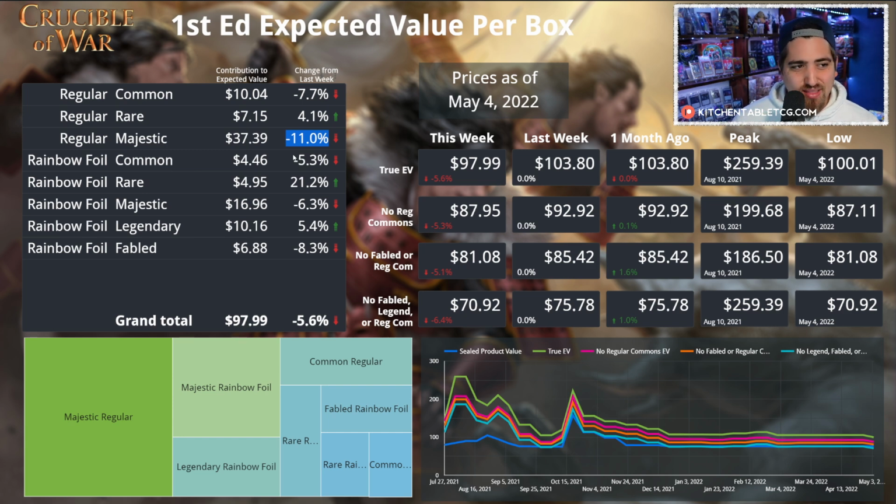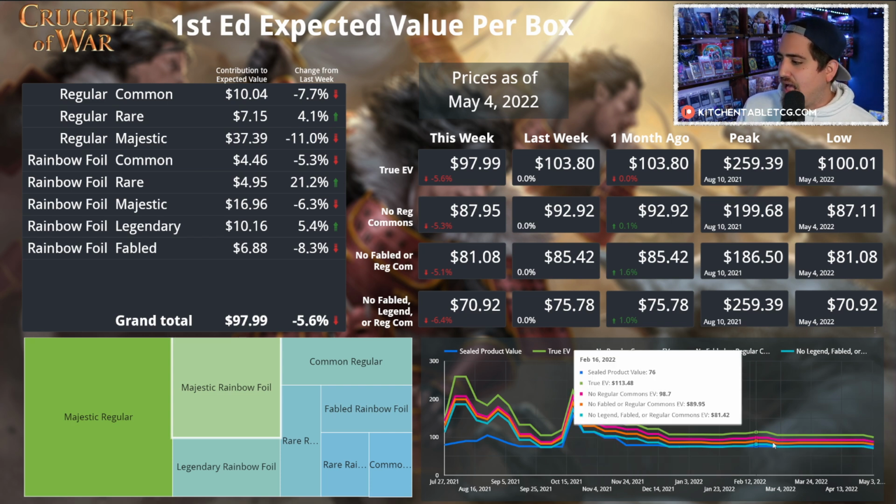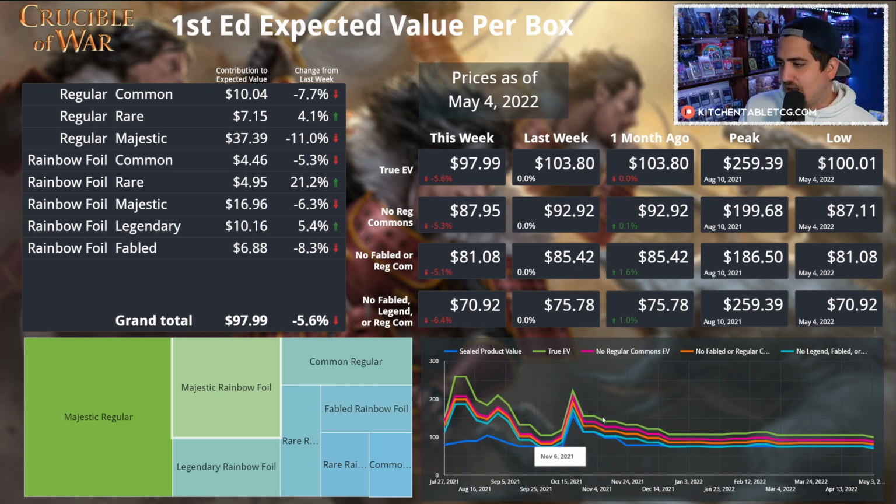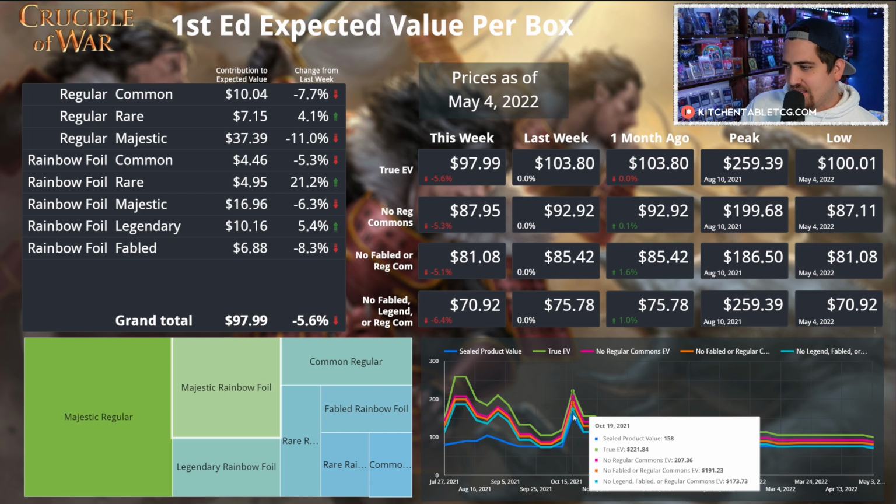And we've had a lot of flat lines lately. I mean, look at this. This has been a flatline experience for these EV videos. But we'll keep tracking it for you. See if it's worth it for you to open up your booster box. You had your spike on the out of print announcement, and since then, I mean, look, even before the out of print announcement, we were kind of gradually going back up. Out of print announcements kind of jacked up everything.